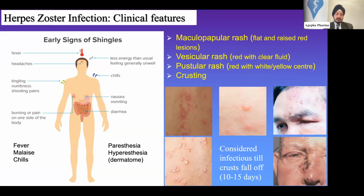quickly, and you can see every part of the body can be affected. You can get fever, headaches, tingling, numbness along the dermatome, and then malaise and chills. So that is in the acute stage. And then paresthesias and hyperesthesia before the vesicular eruption occurs can be manifested in the dermatome that is going to be affected, and then other symptoms affecting the GI tract and the respiratory tract can be manifestations of the disease. What we see quite often is in the skin, and there you get a rash.